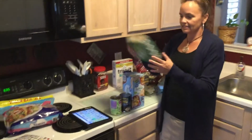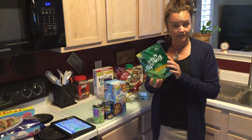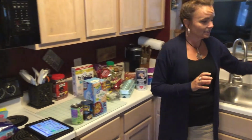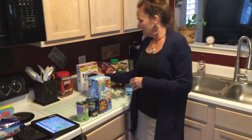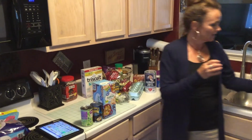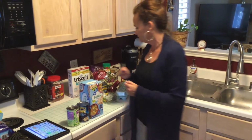And one of those things is I bought some soap. So we don't eat the soap. So we're going to put that somewhere else, not in the kitchen. I'm going to set it over here to the side. And I also bought some lotion. That's something we don't eat, so I'm going to put that off to the side. That doesn't go in the kitchen.